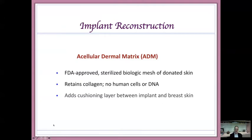So alloderm is used, and this is also called acellular dermal matrix. This is a substance that is harvested from cadavers. It is treated such that no human cells or DNA are inside of it. It's only the collagen mesh, and it's used as a barrier or cushion between the implant and the patient's skin in cases where the implant is placed on top of the muscle, again, prepectoral, as opposed to underneath the muscle.